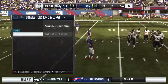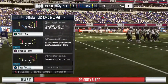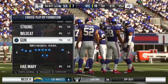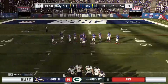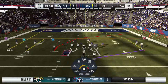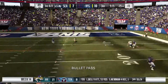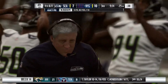Points have been hard to come by in this one, and it's the third quarter. Defenses have reigned supreme. Can the defense reign supreme once more on third down? Let's find out. Out of the gun, Rudolph. And it's incomplete. Took a shot, couldn't connect.